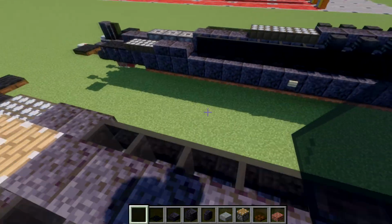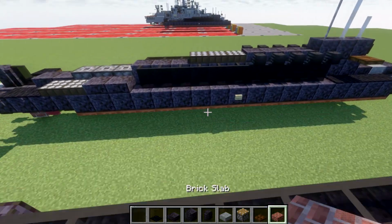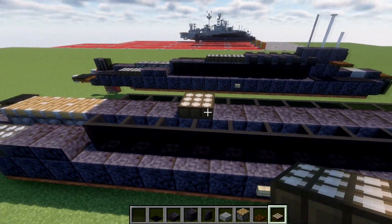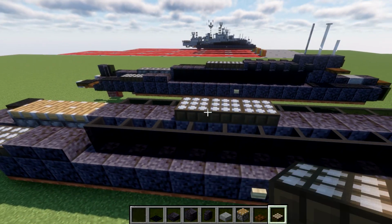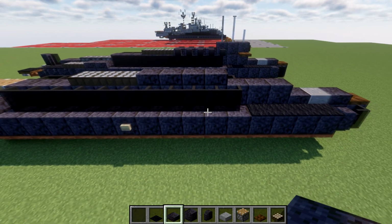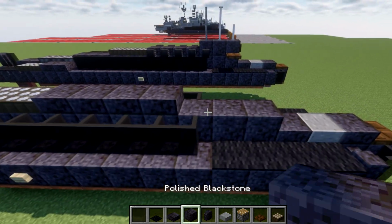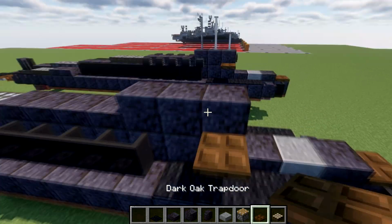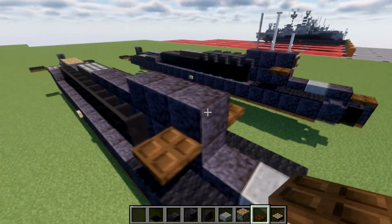So just like that. After that's all done, we want to take our daylight detectors. We're going to go to our 4th block here and go up from it with a daylight detector, then 2 more forwards, leaving a total of 3. Turn those to night mode, and then place 1, 2, 3, and 4 polished blackstone slabs forward from that. We then want to place down 1, 2, and 3 polished blackstone full blocks, and then a dark oak wood trapdoor on both sides of this forward block like that.